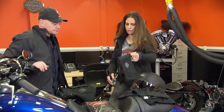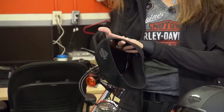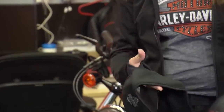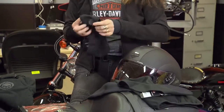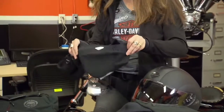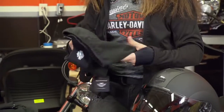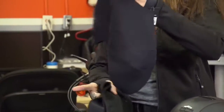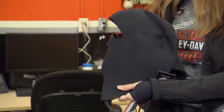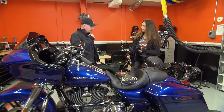Yeah, for your ears, we have a headband to cover the ears. So if somebody has not a full face helmet, but more of an open helmet, this will give you additional protection around the head. You have one for the face to cover the face there. Definitely, I love these neck warmers. Yeah, that's nice, and it's great material. And then a balaclava, so that's full over the head. Right, soup to nuts. So you can cover your entire upper region, whether you've got an open face or closed face helmet.